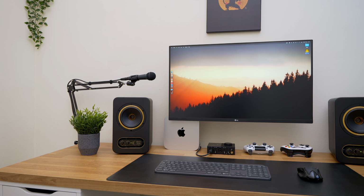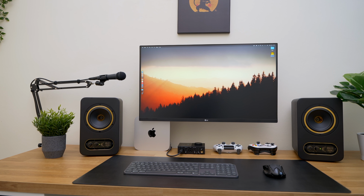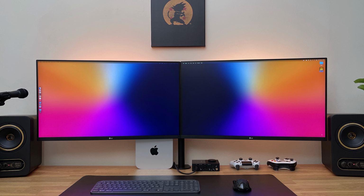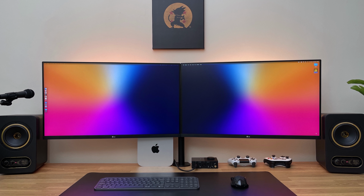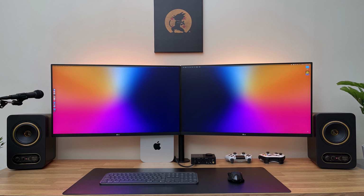Now looking at the monitor, the one I'm using is the LG 32 inches QN600. I really like this monitor. I like it so much that I have 2 of them. But right now I'm just using a single monitor. This is because dual 32 inches monitors take up a lot of space on the desk, and they are not very practical. I have to move more around my desk and it is quite annoying. So for now I will stick with a single monitor.